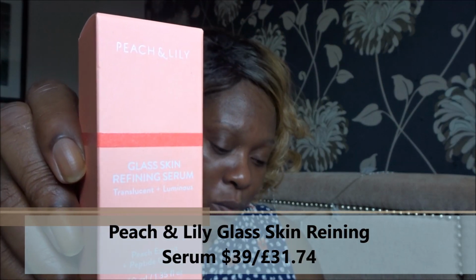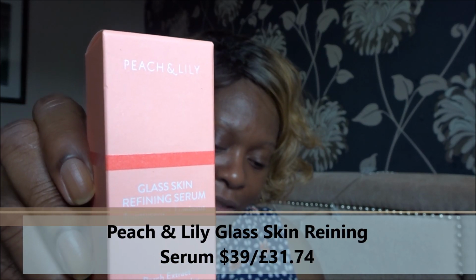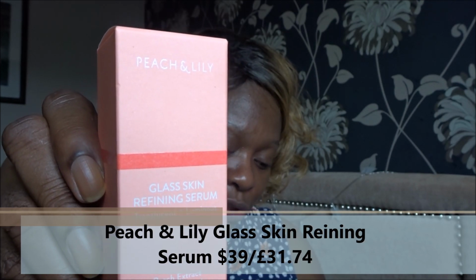So it's a silky, weightless and instantly absorbing. This serum helps hydrate, calm, brighten and firm, delivering more dramatic results with continued use.